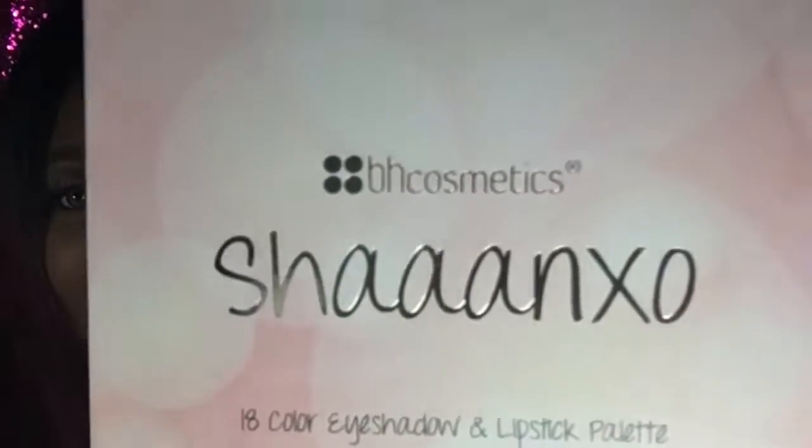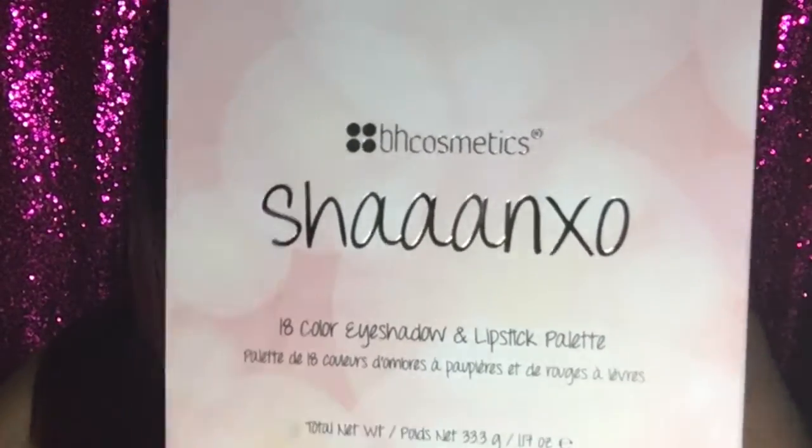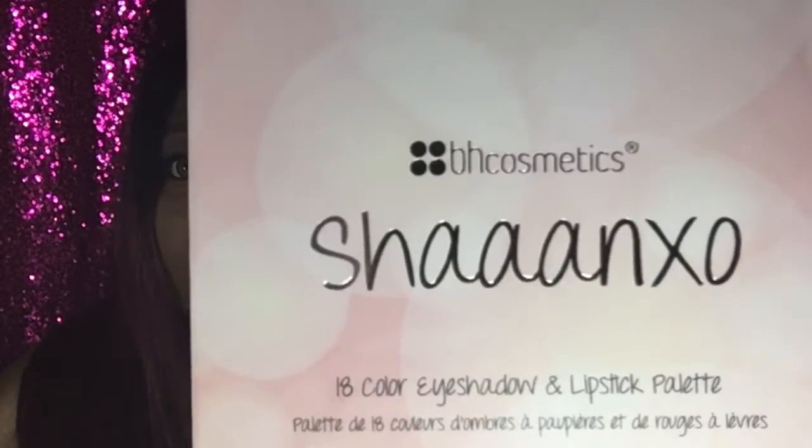But I'm going to do a review on how I feel about this palette on darker skin tones and what it all consists of. I just want to show you the box. It kind of has lights out of focus kind of thing, because that's what she has in her background. She's another YouTuber on YouTube.